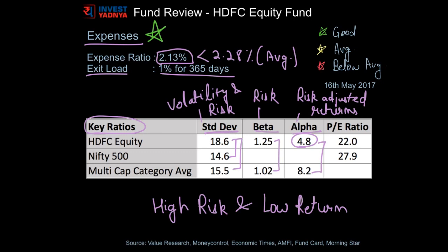Last is the PE ratio of the portfolio, which is 22 and much lower than the benchmark's PE of 27.9. As the fund is a high risk and low return profile fund, it therefore deserves a red star.